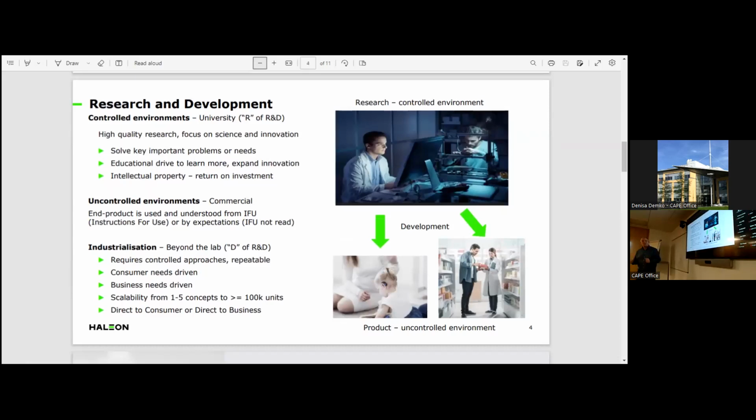The industrialization piece is the way I like to think about it and the way I want to describe it, it's beyond the lab. It's the D part of the R&D. So this requires controlled approaches that are repeatable. It needs to look at consumer-driven needs. It's business needs driven as well, because if we're outside in commercial, we're out to make money at the end of the day. So it moves from maybe 1 to 5 concepts to up to 100,000 units straight away in one big step.